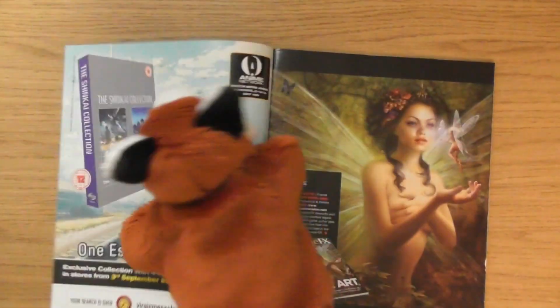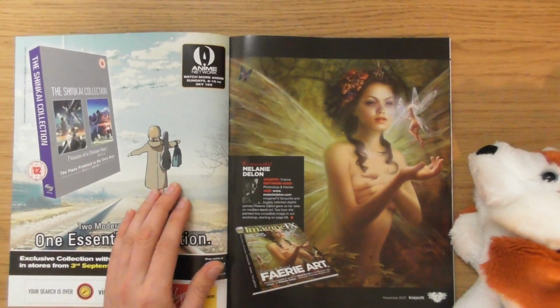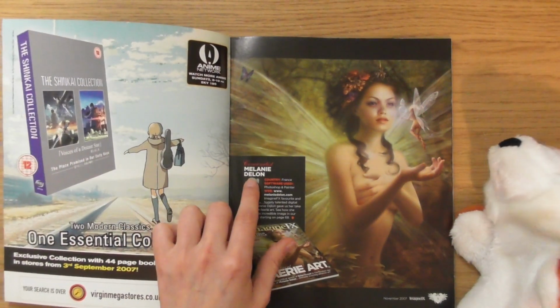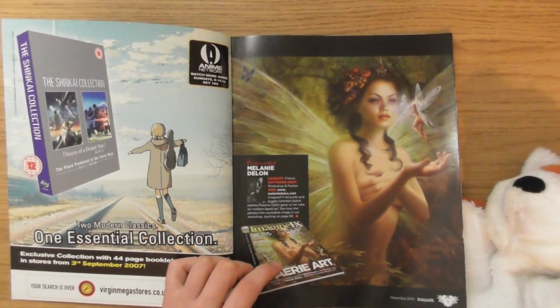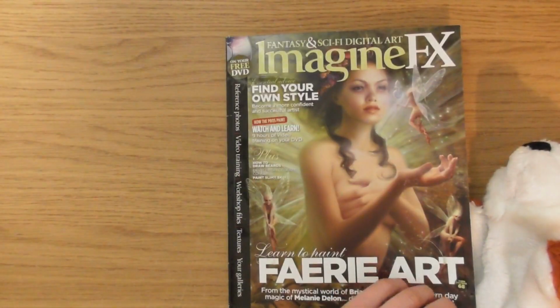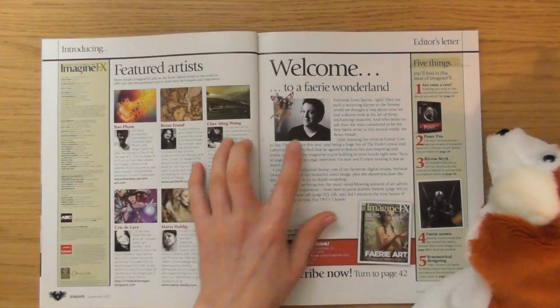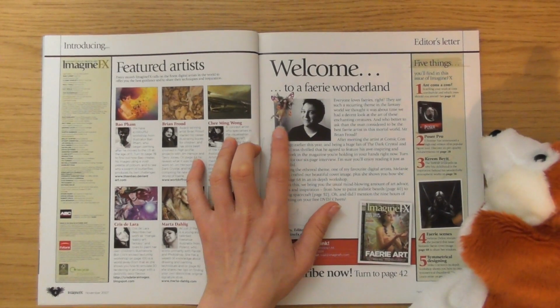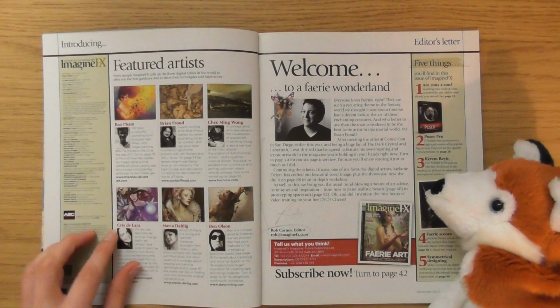So Felipe's letting us in. That is very beautiful. Melanie Delon. It's a very beautiful one, that is. I especially like the colours. Like the nature colours. Here's Rob with a little fairy, look. So yeah, in here, look, oh cool.